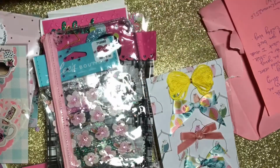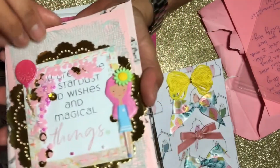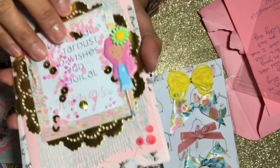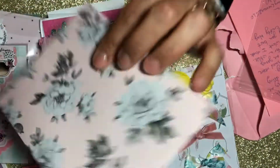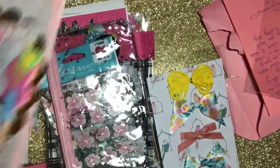Again, I apologize. I thought I had all these opened up. But, you know, this isn't my first time trying to film this because I had technical difficulties. So here's the card. She put one of those little balloons, and it's a shaker. Oh my gosh, I love shakers, so thank you so much. And then she made this beautiful envelope. Thank you, thank you.